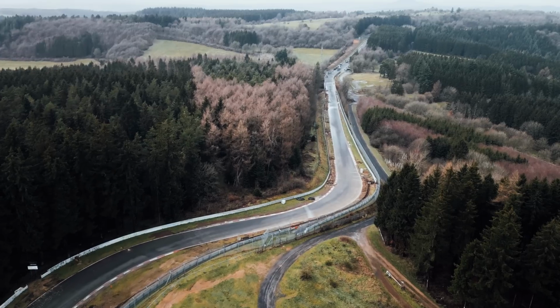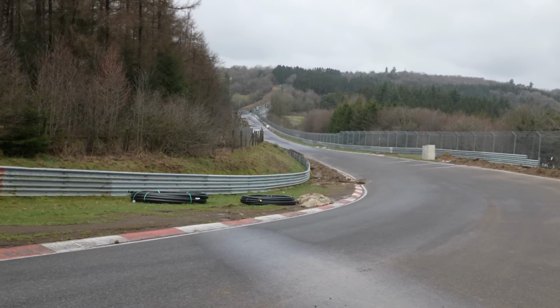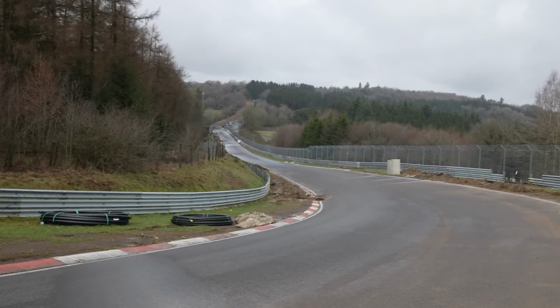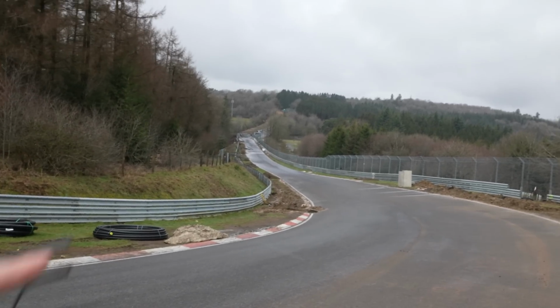It's also very important for lap times, because a corner that is before a long straight, in this case Quiddelbacher Höhe, it's important to get it right to reach the highest top speed possible over there.